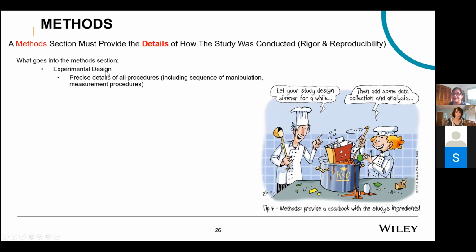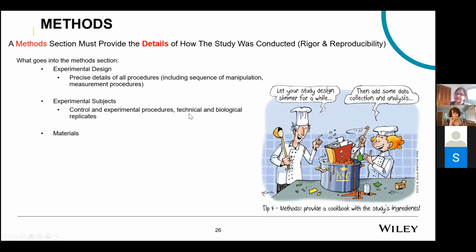They're expecting experimental design details, how all the procedures were conducted, details about the experimental subjects, how they were chosen, the criteria for including and excluding certain subjects, the controls, the groups, how they were determined, the replicates, how many technical replicates, how many biological replicates. These are very intricate details that you so often will not find in a traditional original article. Materials, so much so that you want to make sure that, if someone wants to buy them, there is enough information to identify them.